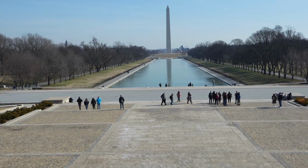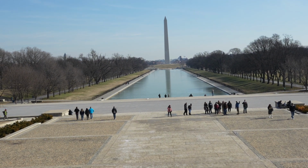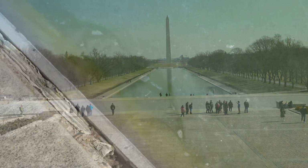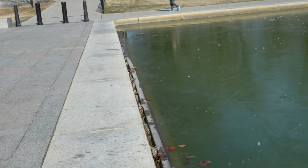So this is the I Have a Dream location. Martin Luther King spoke here in 1963. The March on Washington. So you can see over here, it's only about maybe an inch, a couple centimeters thick at best. In fact, we got some water coming up where people have poked holes in it with their feet.